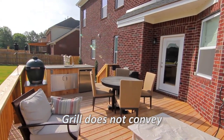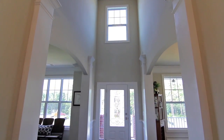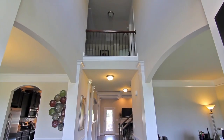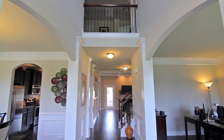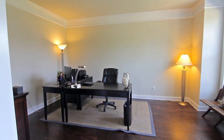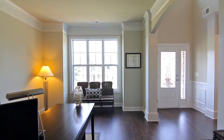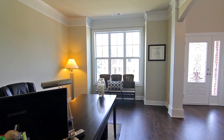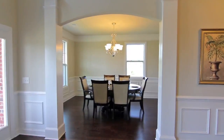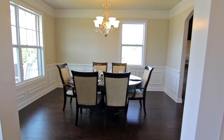The interior of this Ballentine floor plan features high ceilings, heavy trim molding, hardwood floors, and includes a two-story foyer with wainscoting. A formal living room or office to the right of the foyer. And to the left of the foyer is a formal dining room with wainscoting and a chandelier.